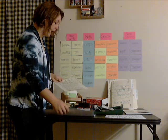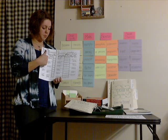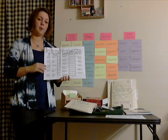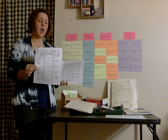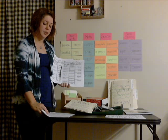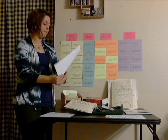I have different word ladders for each of my ability groups. I do have a set for my blue group, my red group, and my yellow group. They're labeled in the top by the dot in the upper corner. My blue group is oftentimes going to have a third grade word ladder. These are ladders that are going to pose a challenge to them even though they're third grade, but I want them to experience some form of success, so I set them up to succeed by doing them.